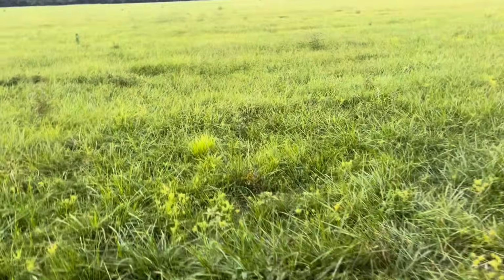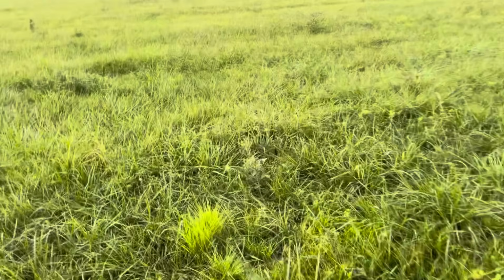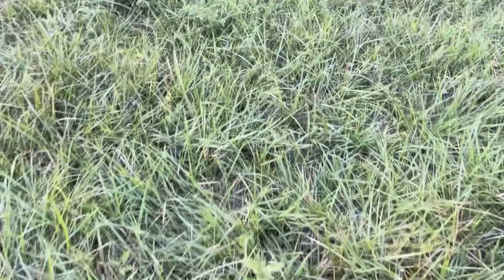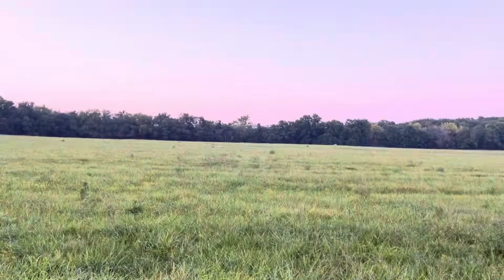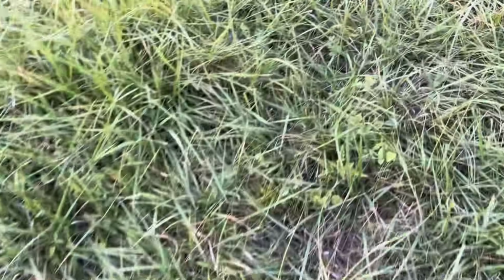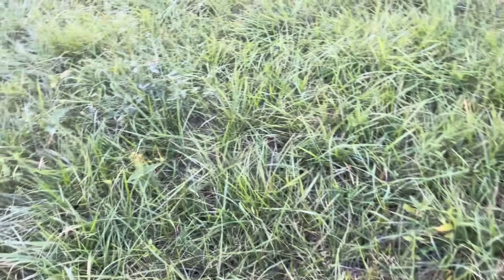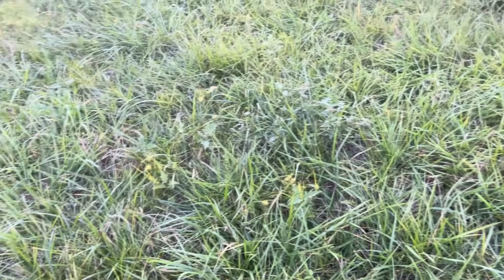Folks, there's no clover out here. I mean, zero. I walked it the other day, I couldn't find a single plant. And that was on that side of the field. I'm gonna walk over here on this side, see if I see any. Okay, y'all are witnesses now. Next summer, I'll come back here after we've grazed it, just for the fall and winter.